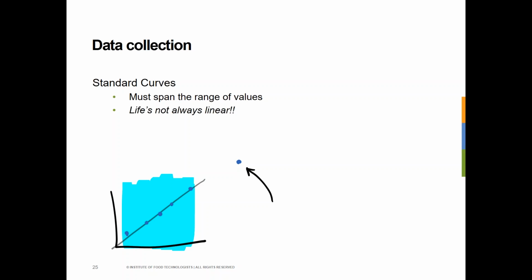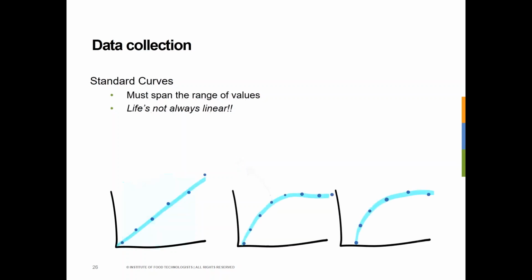A major reason why this is not appropriate is that life's not always linear. Looking at this standard curve, you may expect the relationship to extend in a linear fashion, but in fact, it may plateau, as shown in the center and typical of enzyme kinetics and a lot of fluorescent dyes. Or it may hold a power relationship, as shown in the far right.